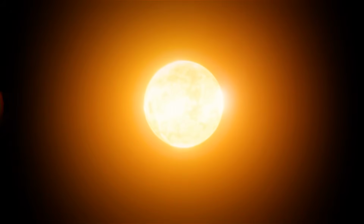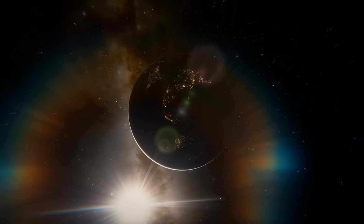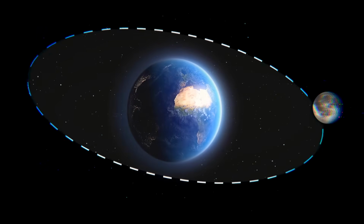Solar eclipses aren't a regular occurrence, and they only happen a few times each year. The frequency of solar eclipses is determined by many things, like the alignment of the moon, sun, and Earth, and by the position of the moon in its orbit around the Earth. Now, there are three main types of solar eclipses: total, partial, and annular.